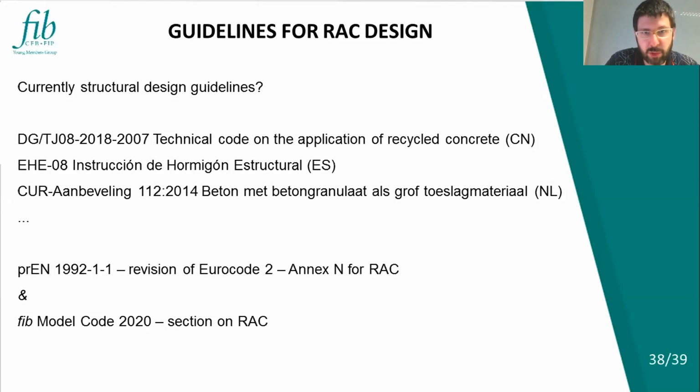A very important thing, I think, is that there is an annex that is a normative annex, so not an informative, but a normative annex dedicated to recycled aggregate concrete. And it is basically the only type of green concrete that made it with its own particular annex, which really testifies to the amount of research that was done and to the interest of countries to stimulate the use of recycled aggregate concrete. So I see it very positively.